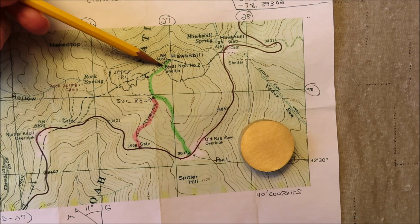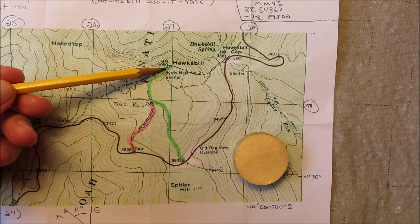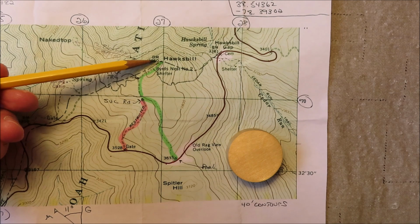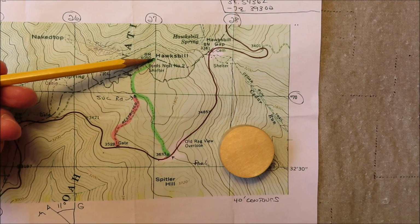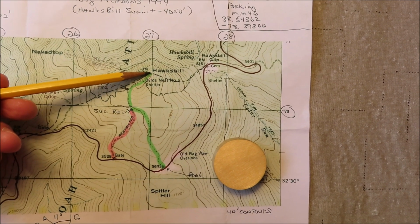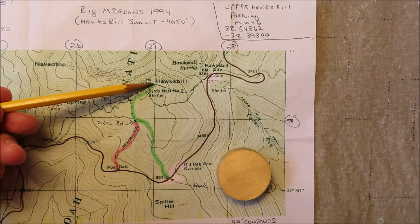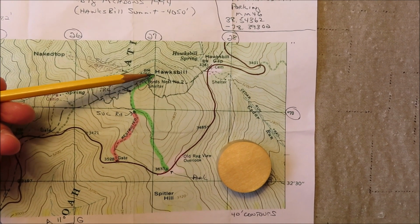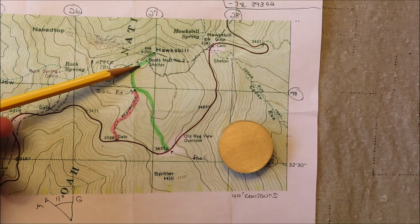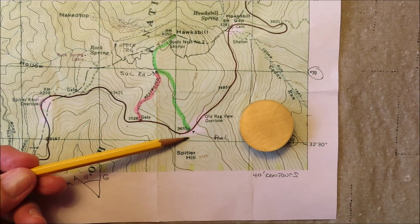Continue on up. The next thing you'll find is Bird's Nest Shelter number 2. You can look out this way over the cliff, and then you continue just a little bit further, about another 50 yards, up to the summit, and there's an observation platform up there that you can pretty much have a 360-degree view from. Got a bunch of pictures from there, and then back down to my car.